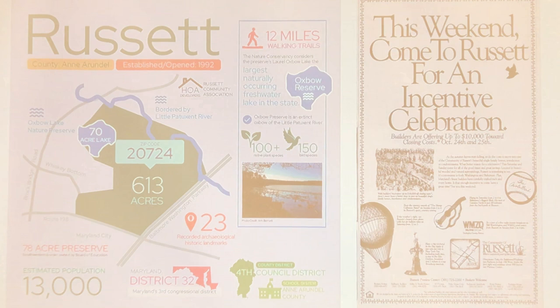Okay, all right, we're going to zip along here. So Russet, I already gave you a preview of where Russet is. Russet is technically East Laurel. So there's a North Laurel, there's a South Laurel, there's a West Laurel, but there's no East Laurel, which is kind of odd. So Russet, Fort Meade, Maryland City, that is technically East Laurel. And Russet is really interesting. Russet only came into existence, not necessarily as a planned community, but it was a community that popped up in the early 1990s.